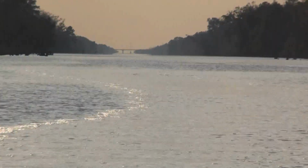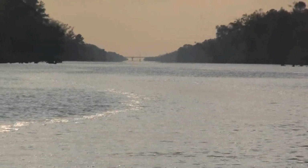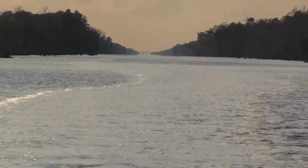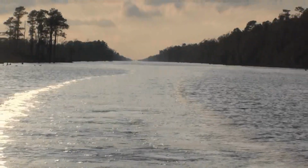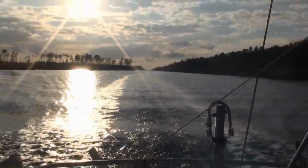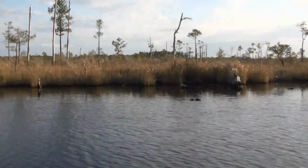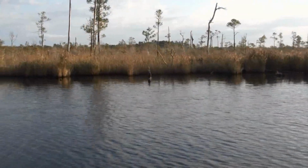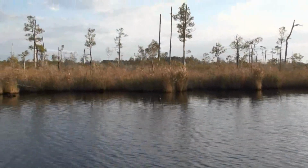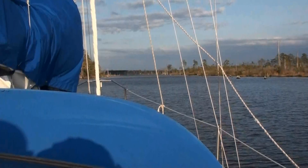It's late afternoon on Saturday and we have entered this long ditch fed by the Alligator River. Straight as an arrow toward the east for many miles. This is just labeled Cypress Swamp on the charts. And it's all wilderness. No houses, no roads, no nothing except wilderness.